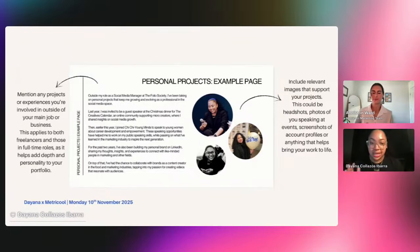So here's where you can add a little bit more depth and a little bit more personality, I think, to your portfolio. We are much more than what we achieve with social media campaigns, etc. And if you do things outside that, it's amazing. And if you can, add relevant images to support the projects that you're talking about. That could be headshots, photos of you speaking at events, or screenshots of a blog that you do, or anything to support what you're going on, anything in your work life. That would be amazing.